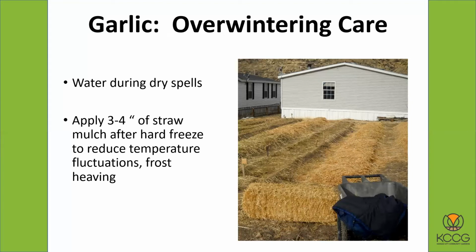And that mulch will help keep the temperatures from fluctuating, because lots of times over the winter we'll get warm weather, we'll get cold weather, then real warm, then real cold. And if you get a spell of warm weather, it might start to sprout. Having the mulch will help insulate the soil and help it stay cool down below. It also will just help keep it moist, so you probably have to do less watering. And it can also prevent what we call frost heaving. If you have a freeze and then a thaw and a freeze and a thaw, sometimes it pushes bulbs out of the ground a little bit.